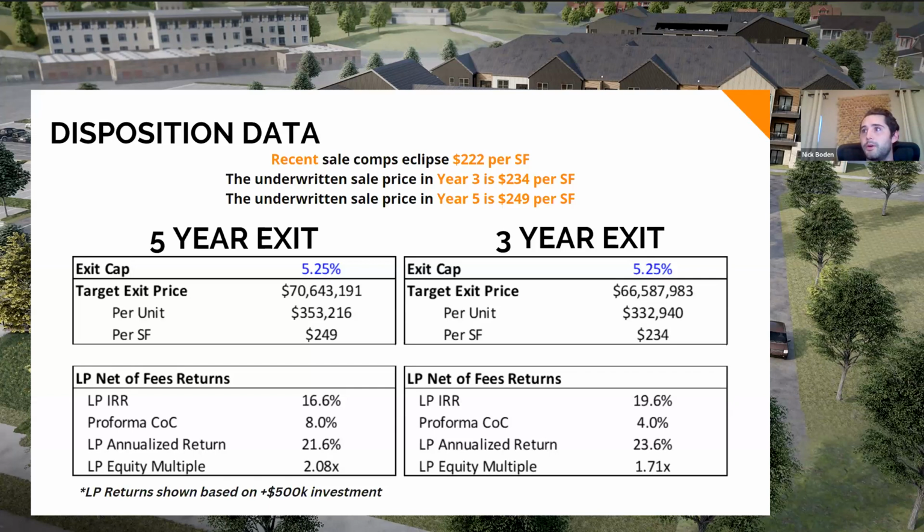But what we really like is the recent trades over the past 12 months. We're averaging close to a 4.5, 4.75 exit cap. And by the time we're looking at a year 3 or year 5 exit, based on SOFR curves and the timing of this thing, we feel that the 5.25 exit cap, which is above where recent trades have been, is a very compelling argument for where this thing will trade in the future. And that gets you these returns below 16 IRR to the LP and a 19 on a 3-year exit.